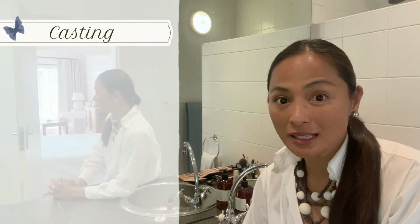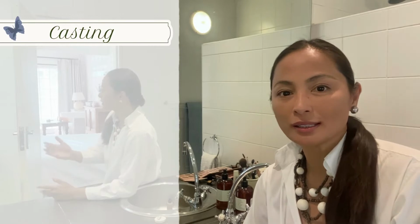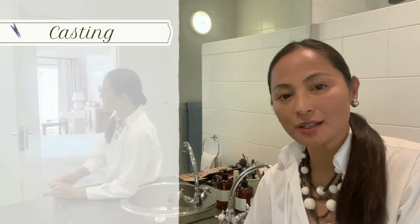You say casting when you audition for something like a role on TV or for a commercial, like what I'm doing right now. That's the term they use in South Africa at least, or in England. I'm not sure if it's the same in the United States, because in the US they use the word audition a lot. So maybe they use audition even for TV commercials. So that's what casting is.